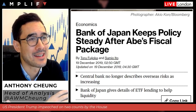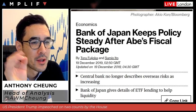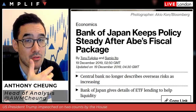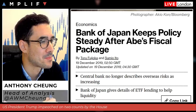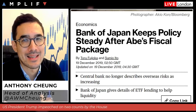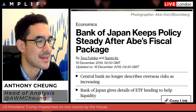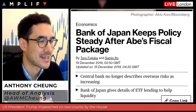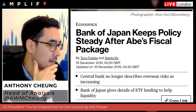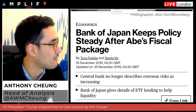The BOJ did say they no longer described overseas risks to the economy as increasing, so they have very subtly improved their outlook about the future, but they did say significant risks do remain, so they remain on guard, so to speak. They did say, though, that domestic demand would be supported by this active government spending. And to give you a bit of context, BOJ officials see a sizable impact from the government spending, expected to boost the economy by just short of 0.4 percentage points. So that was Japan overnight, but the currency reaction, minimal, if anything at all.